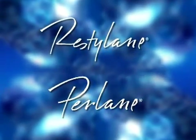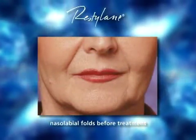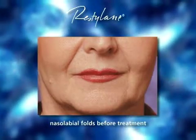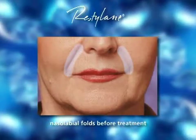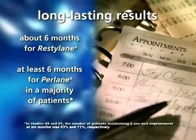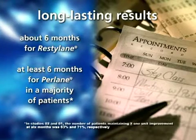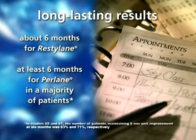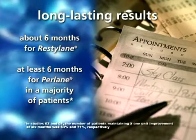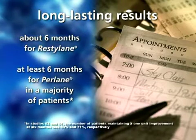Both are cosmetic dermal fillers that replace lost volume and restore youthful contours to the skin to smooth away moderate to severe facial wrinkles and folds, such as the lines from your nose to the corners of your mouth. These products are proven to deliver long-lasting results due to a patented stabilization technology. Restylane lasts about 6 months. Perlane lasts at least 6 months in a majority of patients.